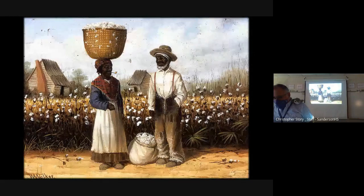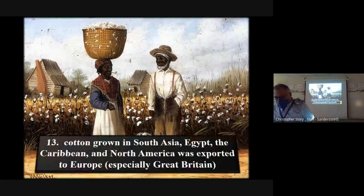Cotton grown in South Asia, Egypt, the Caribbean, and North America was exported to Europe, especially Great Britain. Now, I think Ethiopia grows cotton, and Nigeria grows cotton.